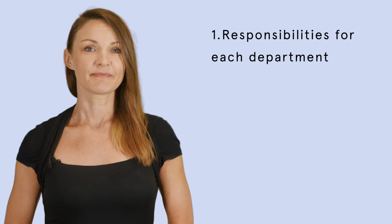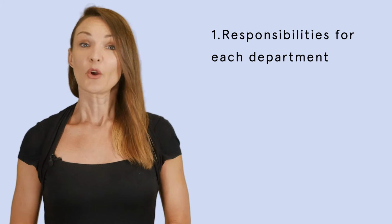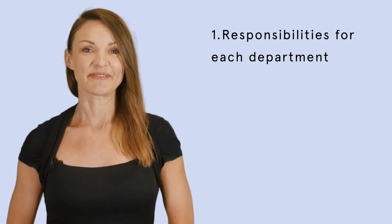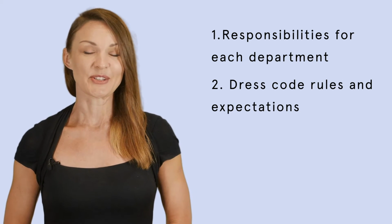It should lay out responsibilities for each department. Be as detailed as possible without sounding preachy. Write your training guide in the same language you would use if you were coaching them in person. It should communicate your dress code rules and expectations.